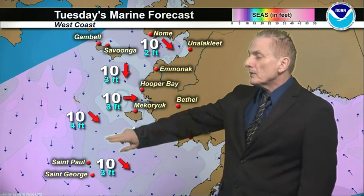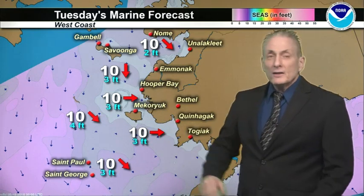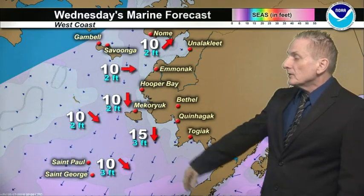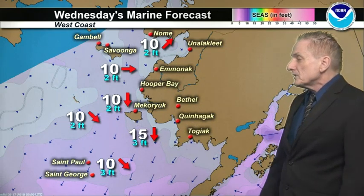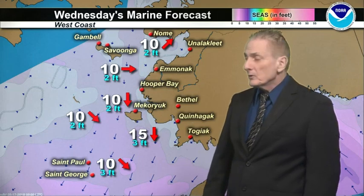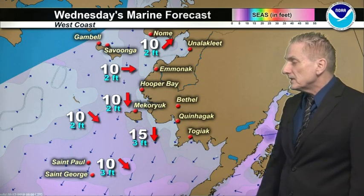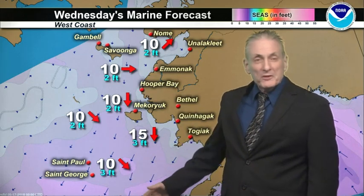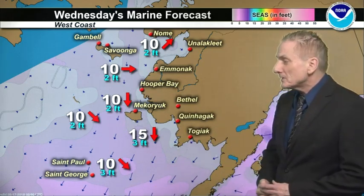Northwest 10 for the Pribilof, same thing for St. Matthew Island. Light northerlies at 10 there for St. Lawrence Island, and light winds for Norton Sound. Southwest 10 for Norton Sound on Wednesday. St. Lawrence Island, light west winds, north winds at 10. North of Nunivak Islands, north 15. South of the island, northwest 10 here from the Pribilof Islands back up into the northern Bering Sea.